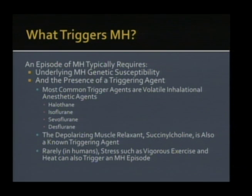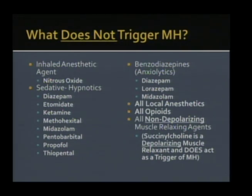Rarely in humans, stress can cause a malignant hyperthermia episode, but this is actually seen more often in certain breeds of pigs. In fact, that's sometimes laughingly referred to as the self-roasting pig. And the pig has been used in a lot of the MH research because they can get the MH happening without requiring an exposure to anesthetic first. So it gives them a way of studying it much better.